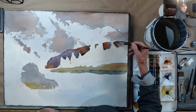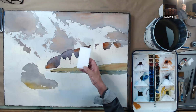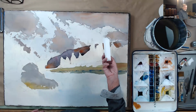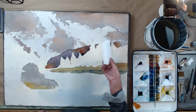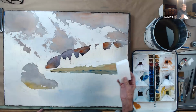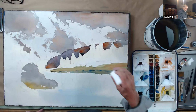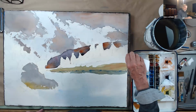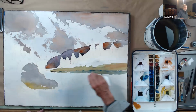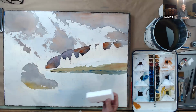So yeah, the Mr. Clean Magic Eraser really works well, even on Arches paper, the 300-pound Arches paper. It works really well to lift. So what I would do is I wet it in clean water, squeeze it out, and then go in and lift lightly, just do light strokes so you're not sanding the paper up and overworking the paper. So it's really a good thing to do.